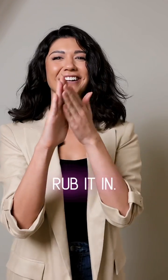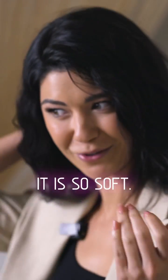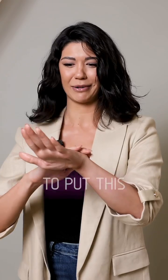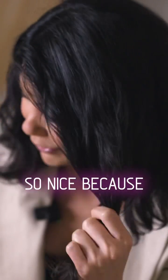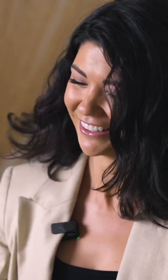I'm gonna rub it in. It smells so good. Okay. It is so soft. Like, I want to put this on my skin a little bit too. Wow. I can definitely feel the moisture just going right in, which is so nice because I am a bit frizzy. Oh, wait, a little more.